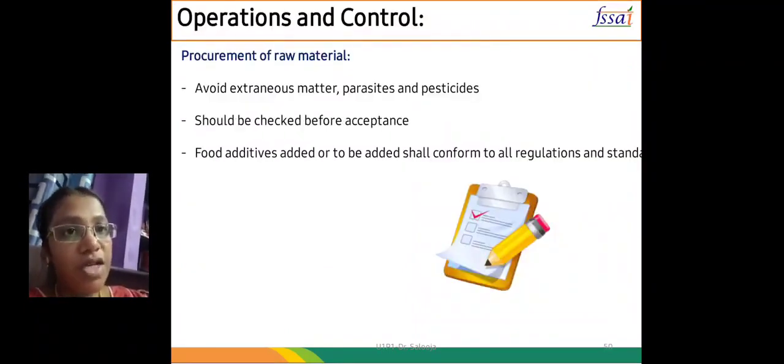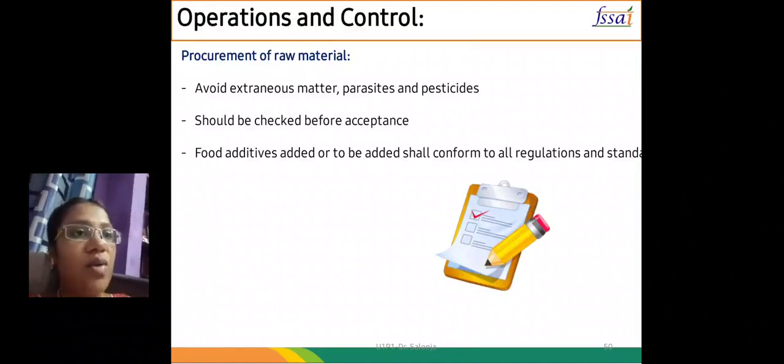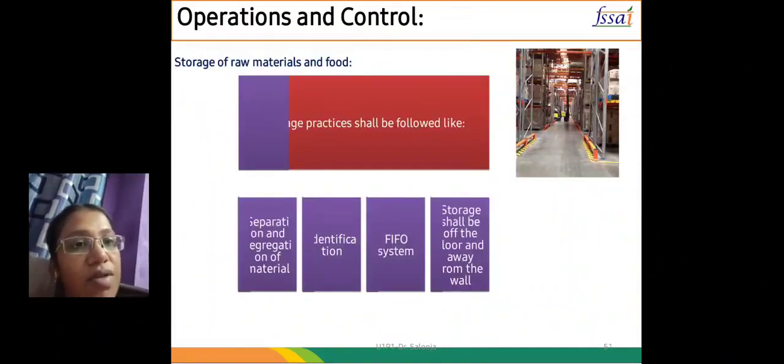Then coming to the operation and control, we have to avoid extraneous matter, and parasites and pesticides should be checked before acceptance. Food additives added shall conform to all regulations and standards. So coming to the operation standards, as we all know how we are going to store the raw materials and the food, separate segregation should be done for material identification. Then coming to the FIFO system, storage shall be off the floor and away from the wall.